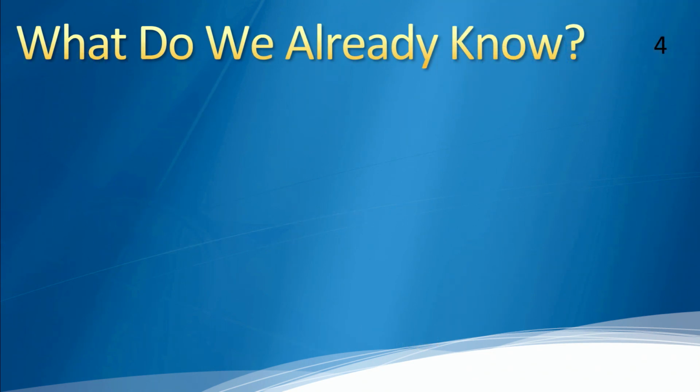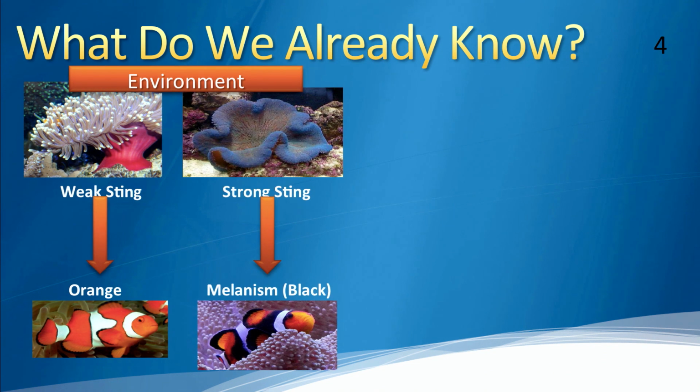And from the literature, we figured out things from 2 perspectives. First, we looked from an environmental perspective, and what we found out has to do with how clownfish live in these organisms called sea anemones. And sea anemones have stinging tentacles, which the clownfish live inside for protection. And we figured out that clownfish that live in an anemone with a weak sting actually tend to be that iconic orange color we're all used to. However, clownfish that live in anemones with a strong sting, such as this carpet anemone, tend to manifest something called a melanistic morph, which is a black color morph. So this was an interesting finding from the environmental perspective.